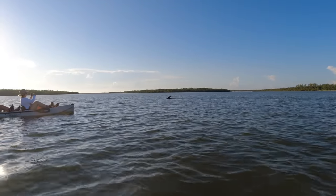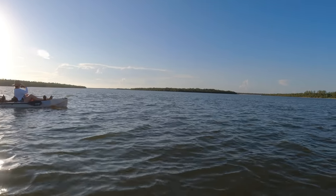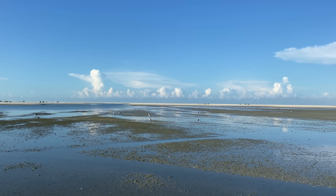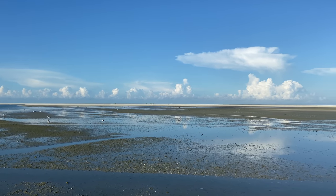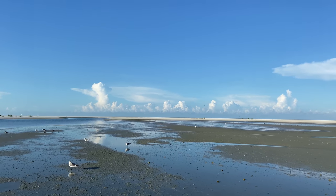Look out in the water there. There's a whole pod of them. We usually see them when you're out in the boats, but it's so thrilling when you're in the kayak and they're right there. And so we landed at this little sandbar and it is just beautiful.